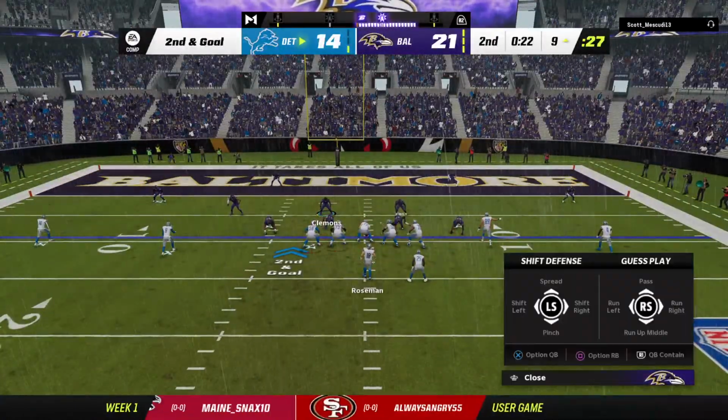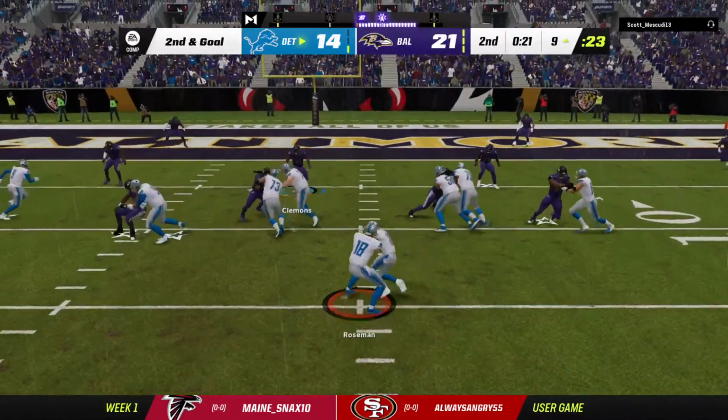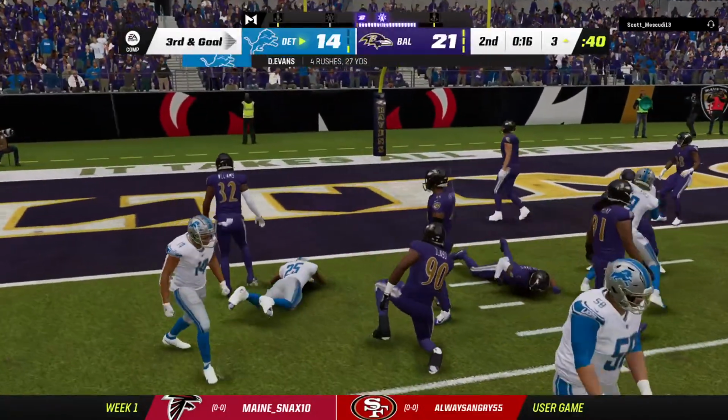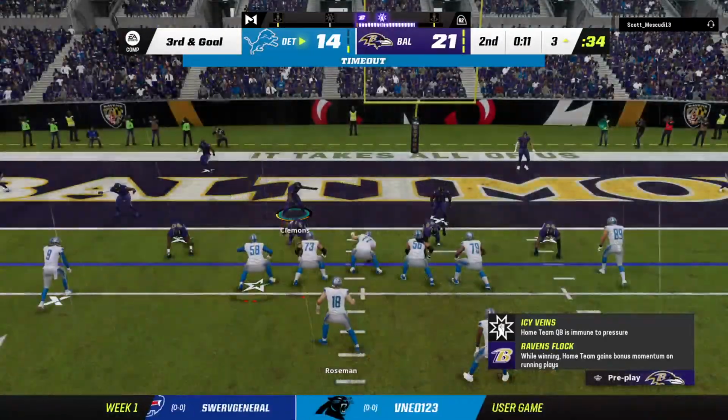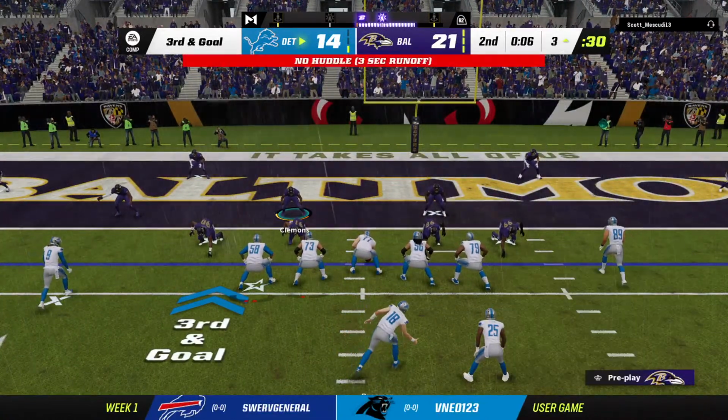Another shot from the 9 on 2nd and goal. A give up the middle to Evans. He gets this down to the 3, but no further. Brought the power run out of the bag and got a couple extra yards with it.